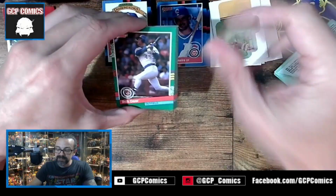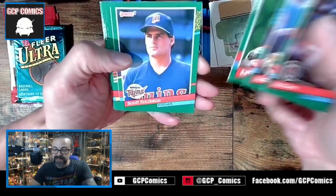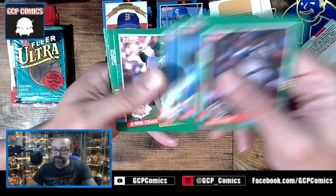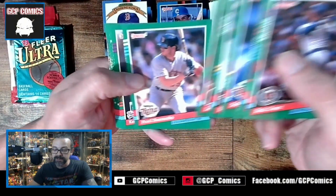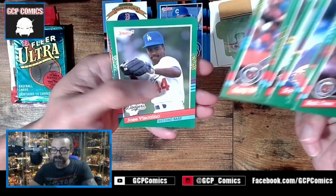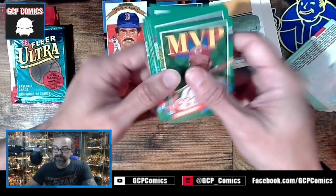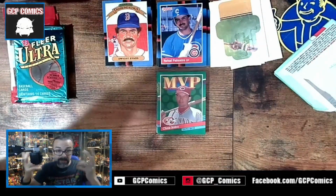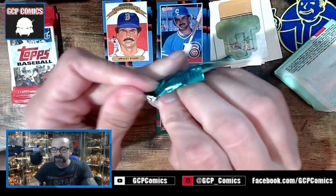Puzzle piece again. We got Rob Dibble, Randy Tomlin, Kevin Mitchell, Scott Erickson, Julio Machado, Will Clark, Mo Vaughn, Lenny Dykstra, Paul Sorrento, Kevin Tapani, Howard Farmer, Gary Ward, Jose Vizcaino, Dave Stieb, and Chris Sabo as the MVP. So again, no hits if you want to call it that in these packs, but still fun to rip. Like I said, cheap rip, always worth a gamble.